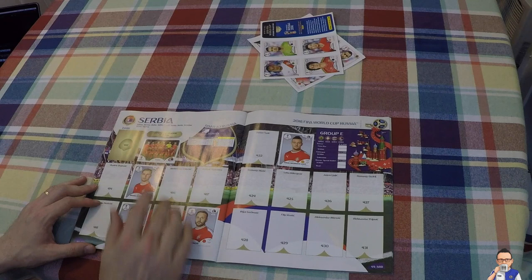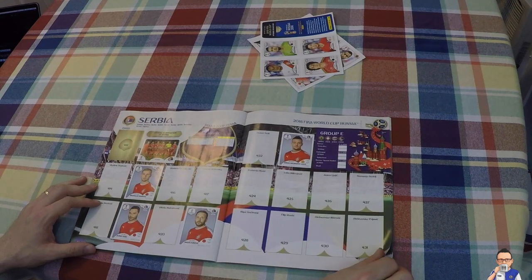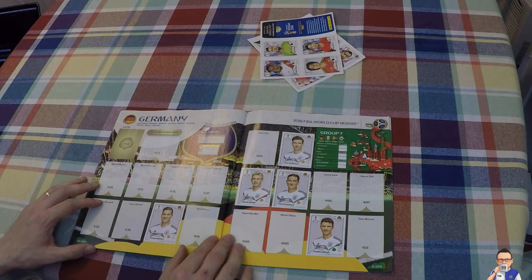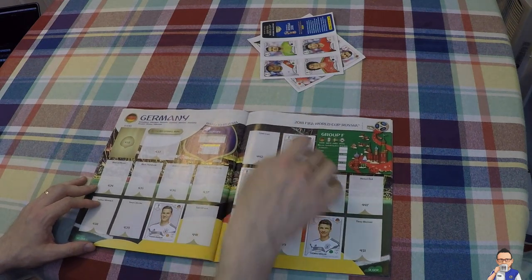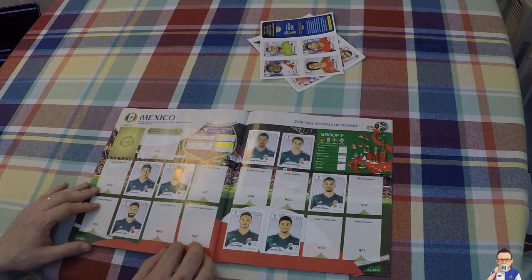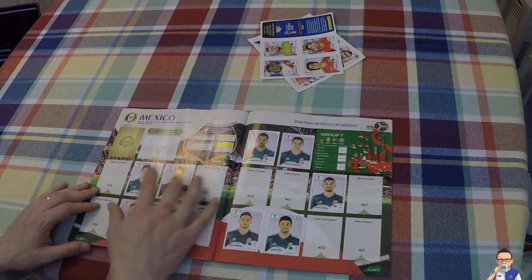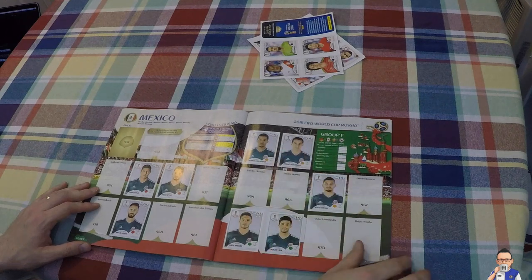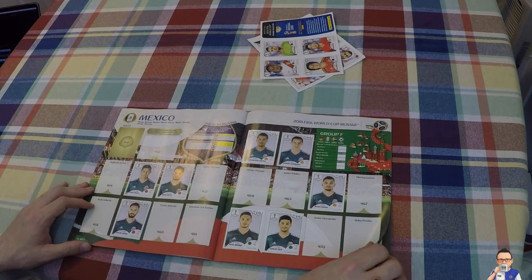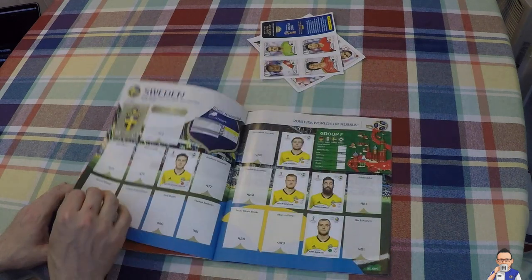Serbia, we've got the squad photo. 2, 4 players, not particularly good. We're kicking on now further down. Germany, just the 5 squad photos, none of the actual shiny stuff, which I find always hard to get. Mexico, pretty good. 2, 4, 6, 8 Mexicans. So I think 2, 4, 6, 8, just under half of the Mexican squad.